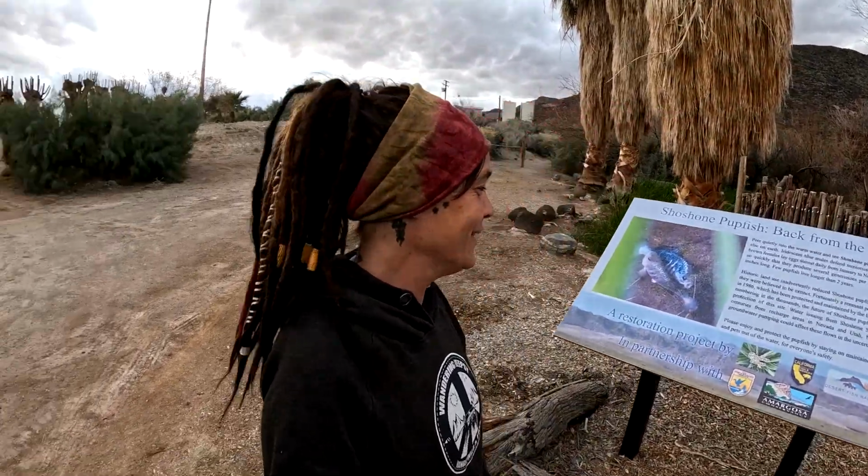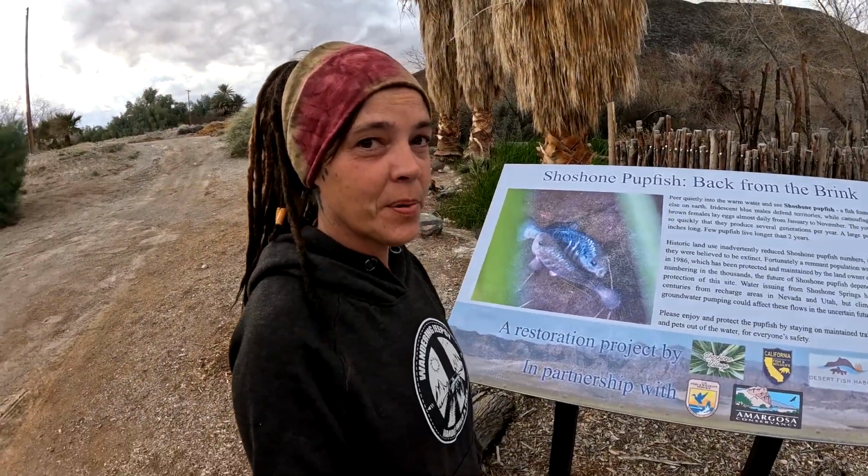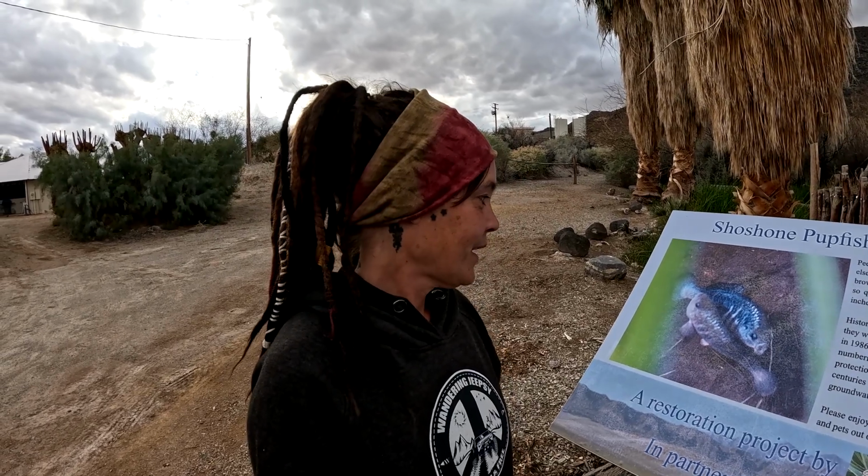Okay, apparently we missed this big old huge sign about the pupfish, and go figure, there's a picture of the pupfish on it, but it's a pretty faded picture, so I still can't tell you what a pupfish looks like. But it says to peer quietly into the warm water and see the Shoshone pupfish. I tried that in this water over here too, because there's a whole new thing of water over here. It is a fish found nowhere else on Earth. Not just the United States, not just Australia, not just Canada, not just China, Mexico, the whole earth.